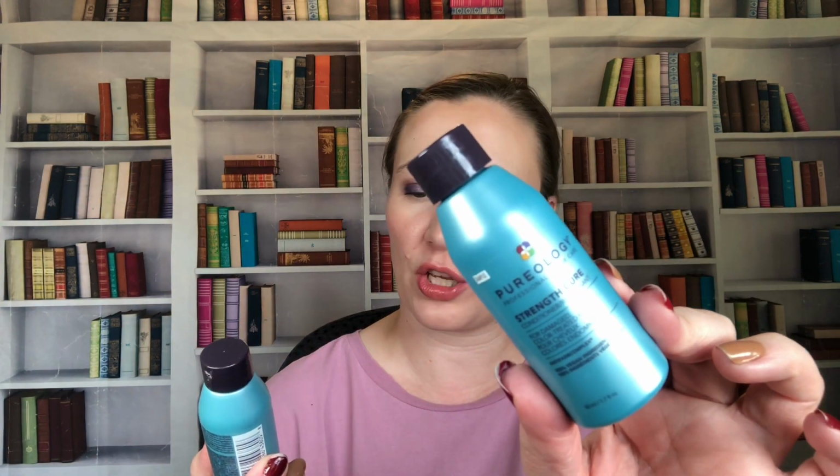This one I'm going to count as an empty, even though it's technically not empty. So shampoo, I have just a teensy bit, like half a use left in here, but I'm going to use it because that's how I am. And then the conditioner is completely empty. This is the Pureology Strength Cure for damaged color treated hair. I don't have those things, but I wanted to give them a go. I like the shampoo. It's a little runny. The smell smells really good. It kind of reminds me of Endless Weekend by Bath & Body Works. If you like that scent, I think it's nice.